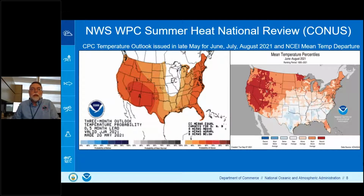So here's a look at the CPC temperature outlook that was issued for the 3-month period, June, July, and August. This was the last outlook issued before the beginning of June. So I think the issue date on there is May 20th, showing the high chances of well above normal summertime temperatures across the Southwest. Not much of a signal high or low across the Midwest, Western Great Lakes region, and then another signal for above normal temperatures along the entire eastern seaboard from Florida to Maine.